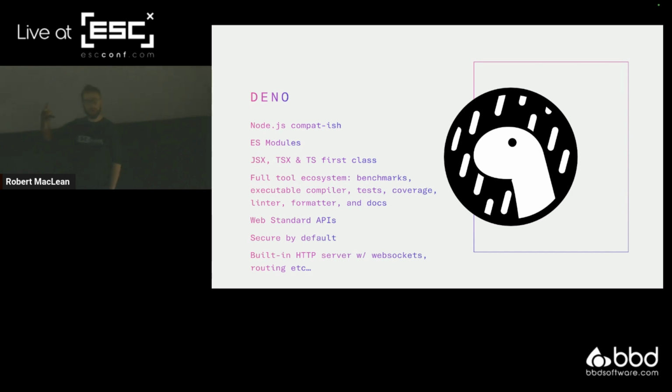So that you no longer have bike-shedding arguments with your team about the right way to have semicolons. It's just gone. It's all there. You get one tool and it works. Very much inspired by what happens in Rust, where it's like, here's your tools, focus on what's important, not what tool you want to use. I mentioned web standards before. We've seen the secure by default, and obviously it's got all the cool built-in stuff.